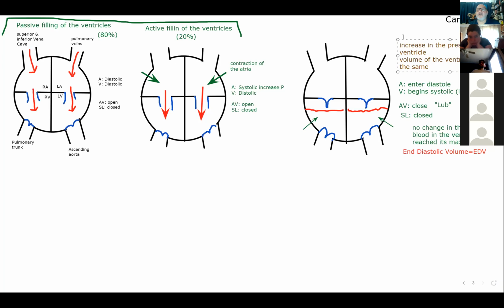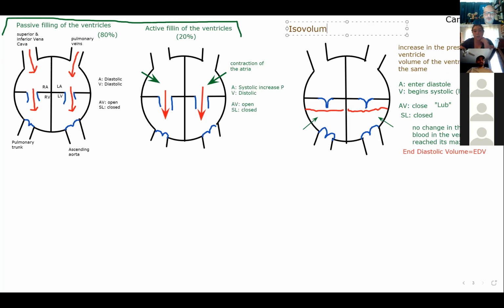And so I have a very fancy name for this period of time where there is a continued increase in pressure in the ventricle, but the volume stays the same. And the fancy name we give for this is an iso. What does iso mean? The same. Same. Volumetric. So notice the volume doesn't change, but the pressure is increasing. This is an isovolumetric contraction.